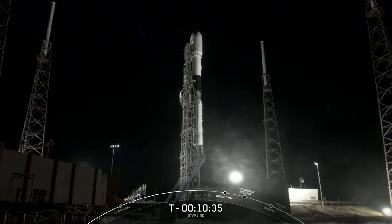In addition to being able to provide our customers with better service, with every Starlink launch, we get closer to our goal of near global coverage of the populated world.